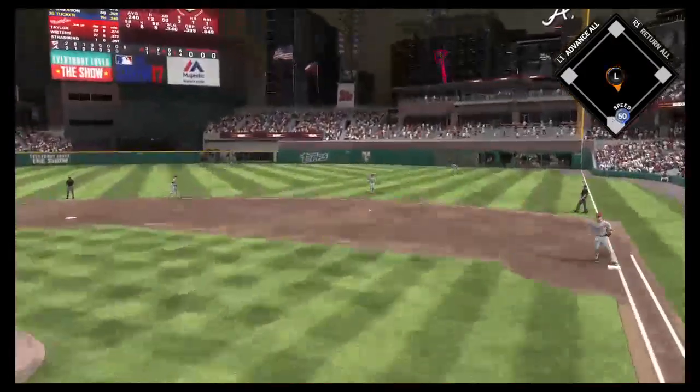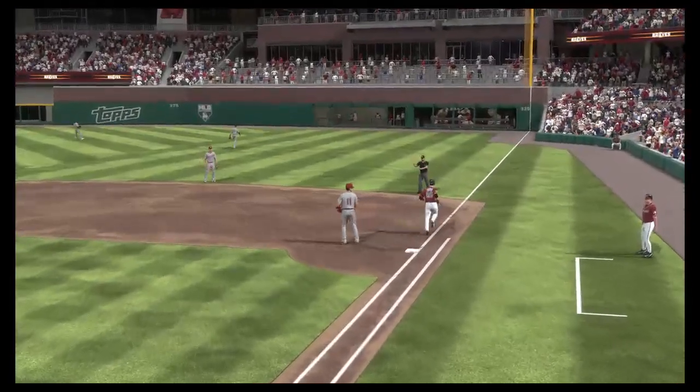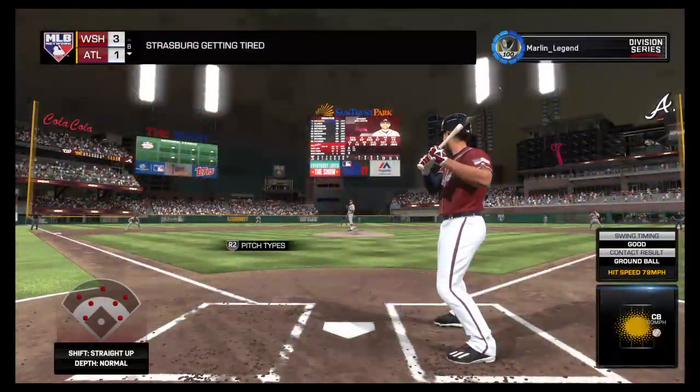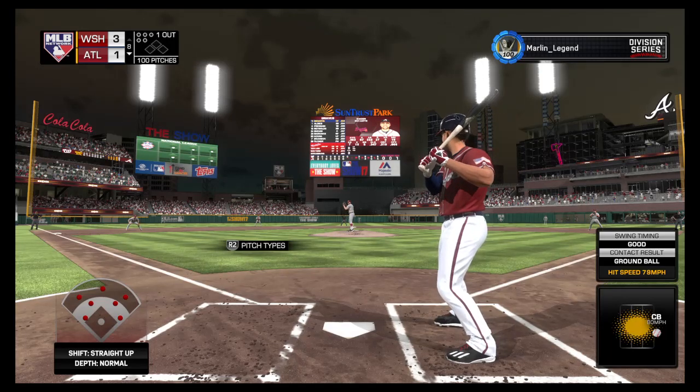Ground ball right into the shift. Murphy has it. And a rather easy first out. At the plate, Ender Inciarte. He was retired via the ground ball last time up. Now action in the bullpen as their closer starts to get loose out there.